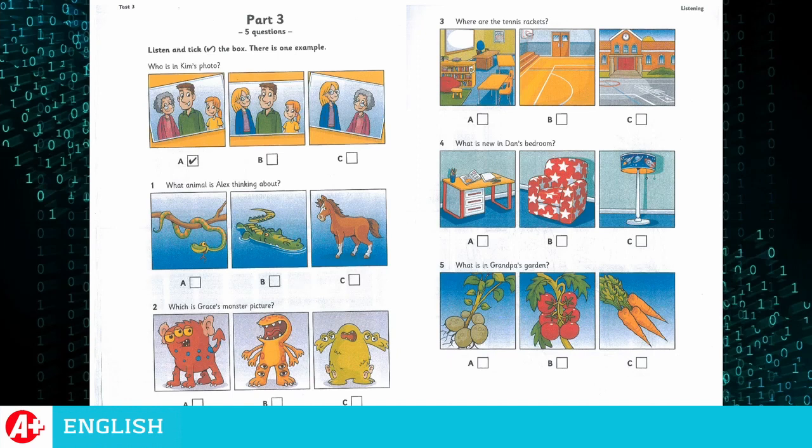Now listen to part three again. One. What animal is Alex thinking about?